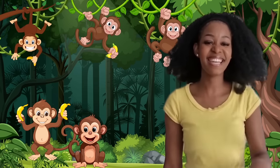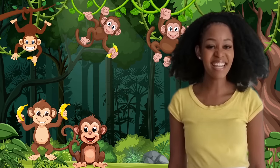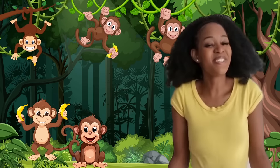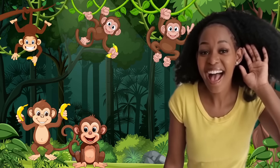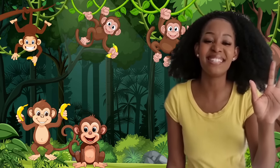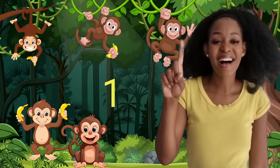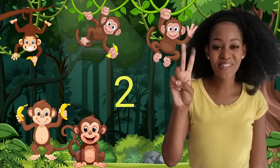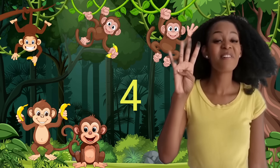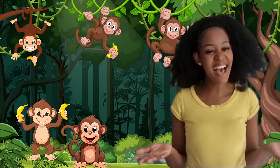I see monkeys. How many monkeys do you see? Yes, there are 5 monkeys. Let's count up to 5 together. 1, 2, 3, 4, 5. We counted up to 5.